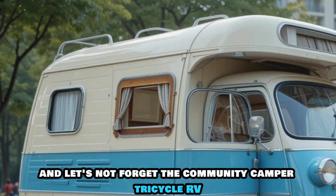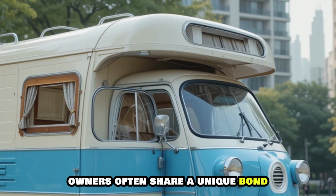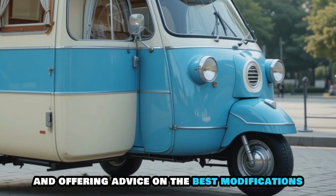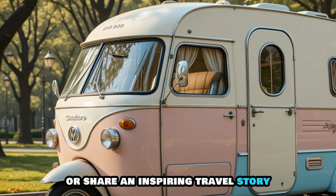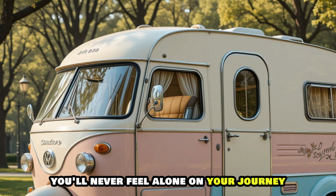And let's not forget the community. Camper Tricycle RV owners often share a unique bond, exchanging travel tips, sharing camping spots, and offering advice on the best modifications. Whether through online forums, social media groups, or meetups on the road, there's always someone ready to help or share an inspiring travel story. You'll never feel alone on your journey.